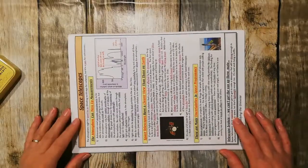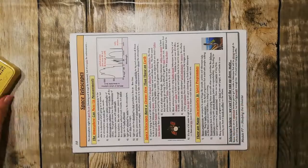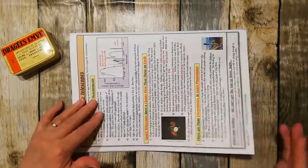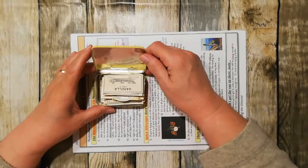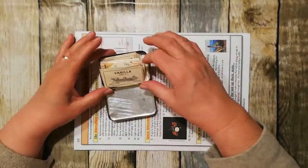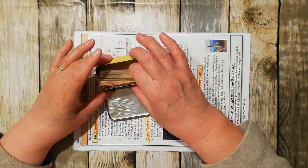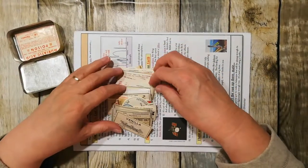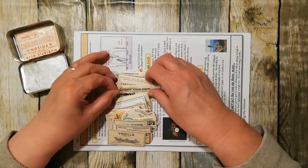Right, I'm going to take it out of the book. And I don't know. This won't be quite so bad, because these are labels. Some of them are pharmacy labels. Mainly pharmacy labels, I think.